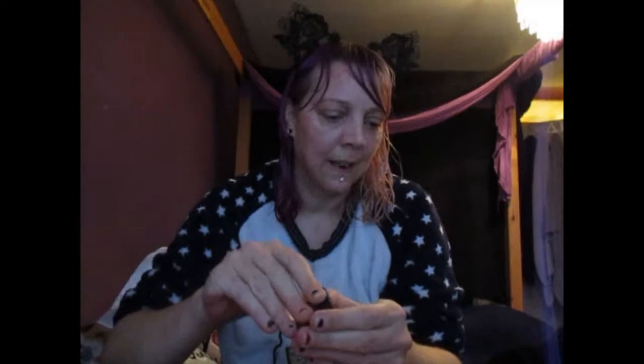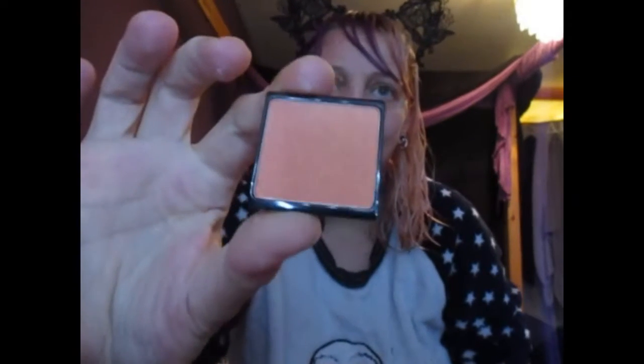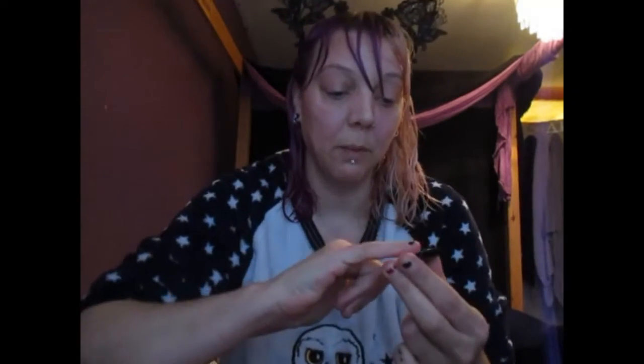Right, door number three. Okay, this is called a Cheeky Flusher. And it is a blush. And just a little tiddly size. I can work out how to open it. I will do. Oh, okay. It slides. So that's the colour. I brought makeup wipes, I think, with me. Oh well. That is the colour of it. It doesn't really show up. I think it's one of those ones you'd have to build, maybe. That sounds like I know what I'm talking about.